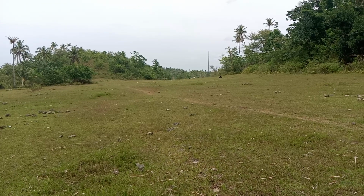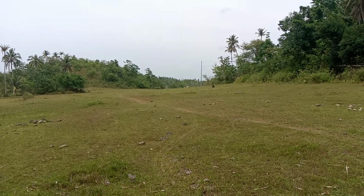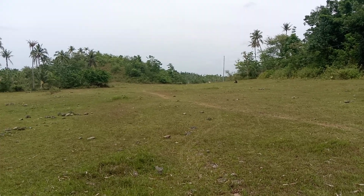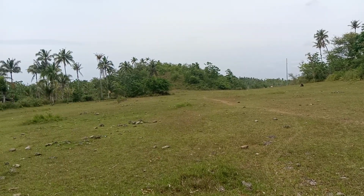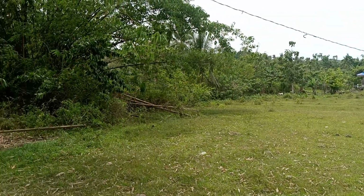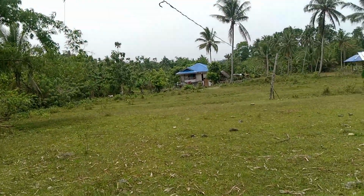Again, the price of this is a package deal. Only 1.9 million pesos. That's the price for the area of 1.7 hectares. No problem about the water, no problem about the electricity, no problem about the road. It's near the provincial road.